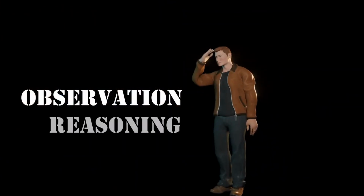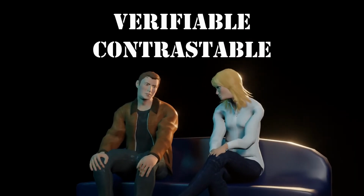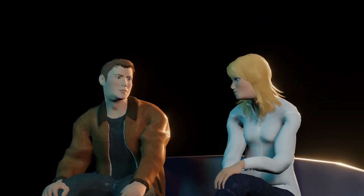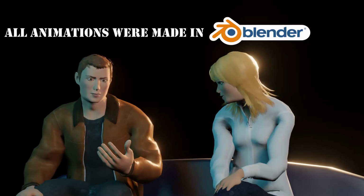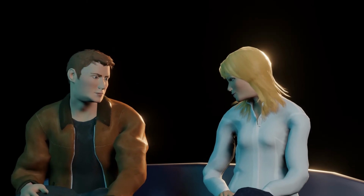Many of you have heard the word science over here or over there. But what is science? Science is a set of knowledge that is obtained from observation, reasoning, and must be verifiable and contrastable. Furthermore, to be contrasted and verified, it must be communicated and transmitted, because science that is not communicated is not science.